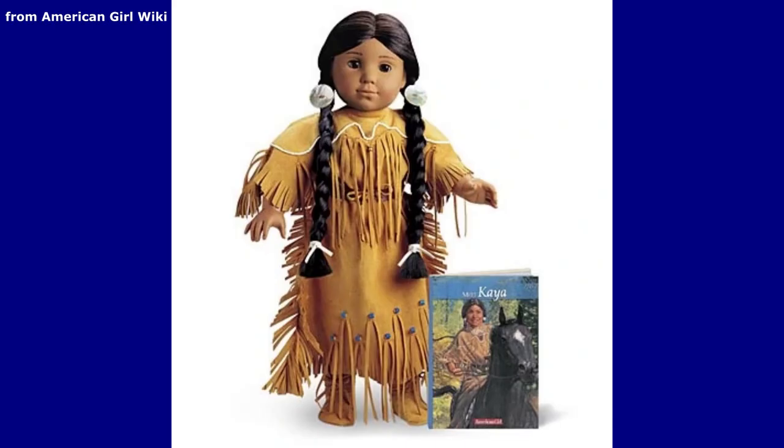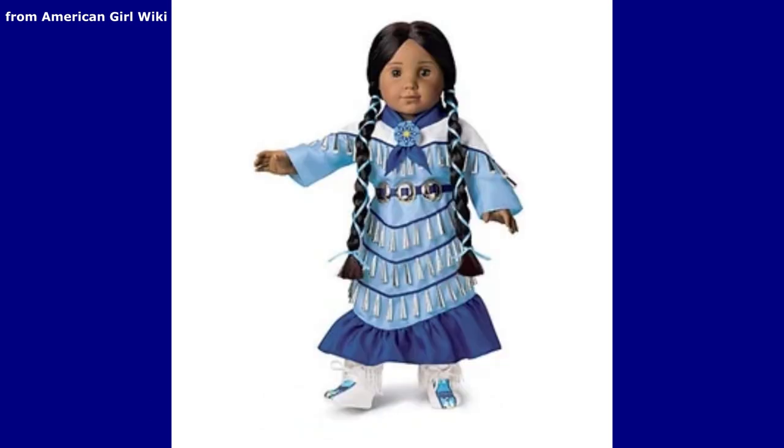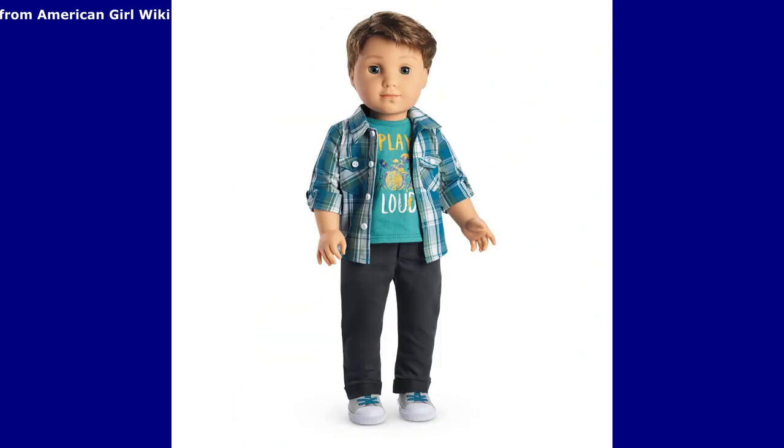When Kaya was released in 2002, a new face mold was created for the doll. Kaya was the first Native American doll released by American Girl. Kaya is part of the Nimiipuu or Nez Perce tribe, where it is a cultural belief that showing your teeth shows aggression and is disrespectful. Due to this, a new face mold had to be created for this doll, as all other face molds at the time showed the doll's teeth. The new face mold created for Kaya was the only mold with a closed mouth until the introduction of the boy dolls into the Truly Me line, which all had face molds that were modified from other face molds to have a closed mouth. Kaya was the only doll with this face mold until it was used for Logan Everett in 2017, which caused a lot of controversy, which I will discuss later in this video.